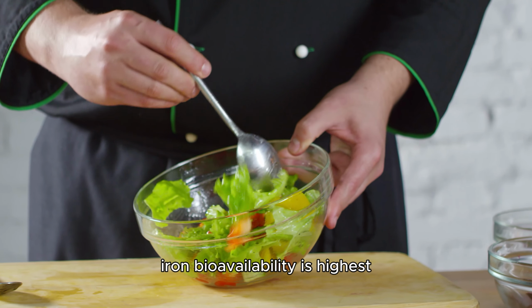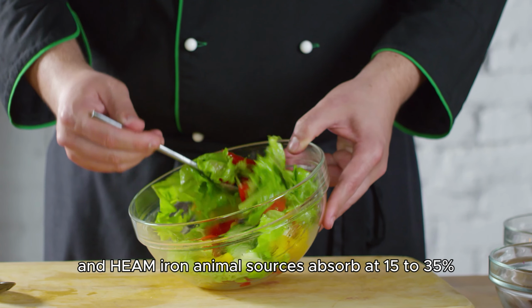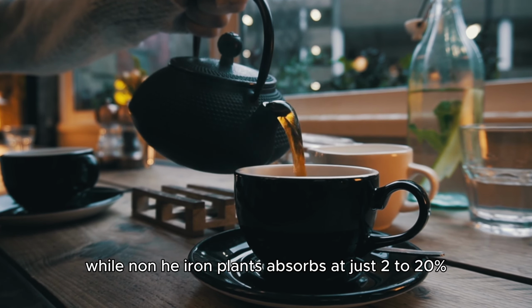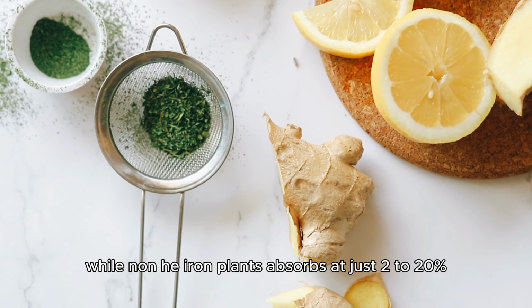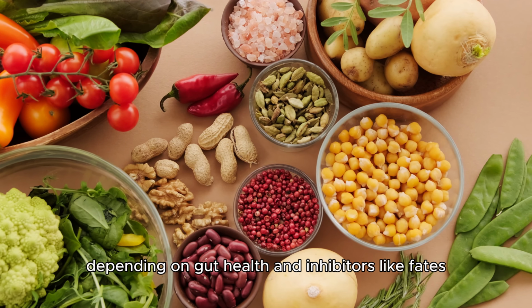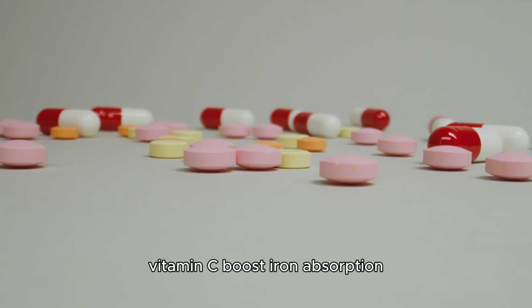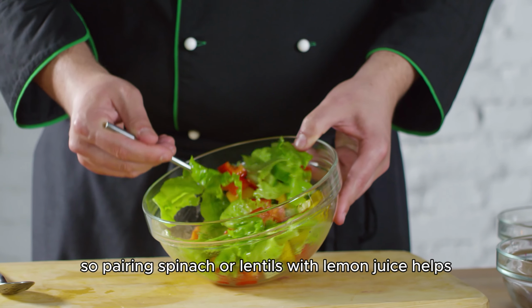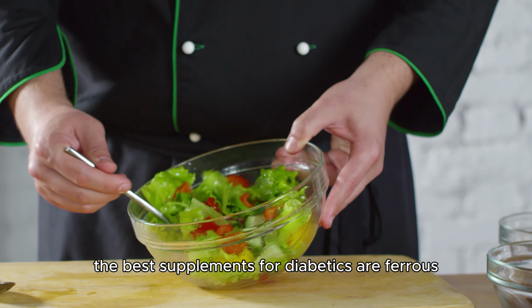Iron bioavailability is highest from heme iron animal sources, which absorb at 15 to 35%, while non-heme iron from plants absorbs at just 2 to 20%, depending on gut health and inhibitors like phytates. Vitamin C boosts iron absorption, so pairing spinach or lentils with lemon juice helps.